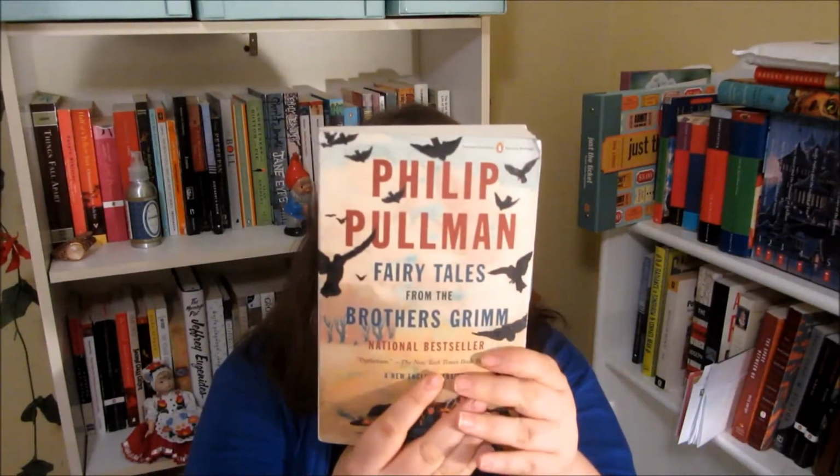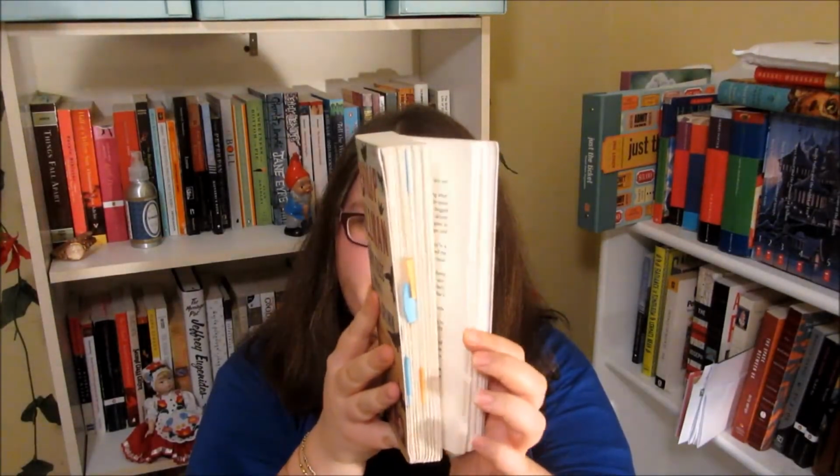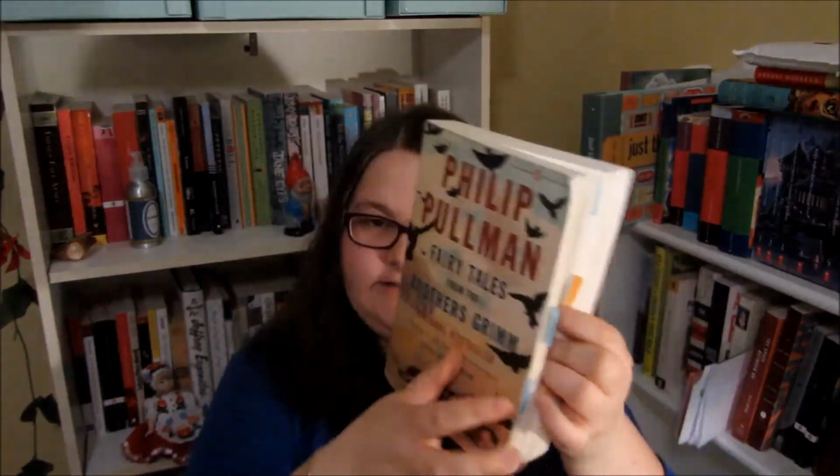I really like the cover and I find the spine is really beautiful. So it's deckled edges as well as French flaps. And the paper is really nice. It's this cream color and the font size is really nice and the paper is quite thick. And overall it's a very well produced book.